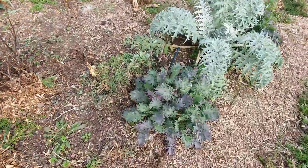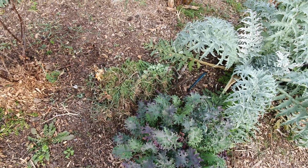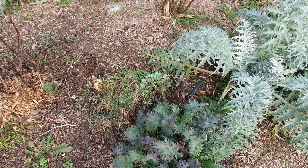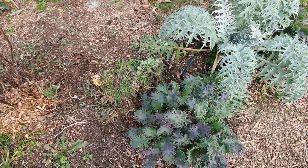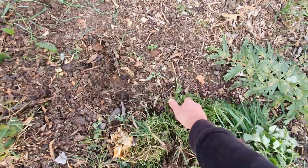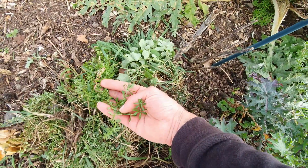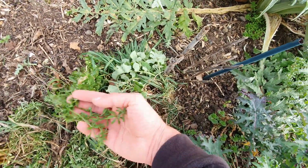This is just where I pulled out some weeds, just ready for me to put a bit more compost around and wood chip around the base of some of the other plants. Some of the so-called weeds, like this one here, cleaver, is actually a great bitter detoxifier, so you can make like a tea with this one.